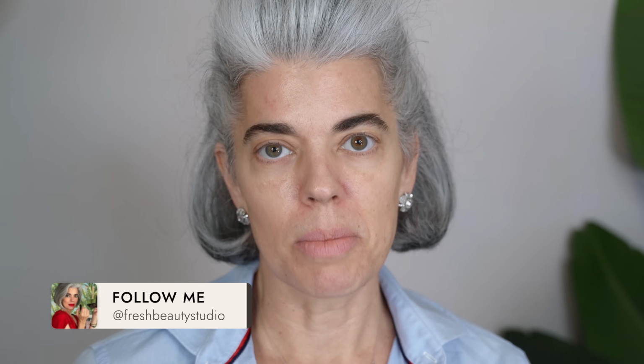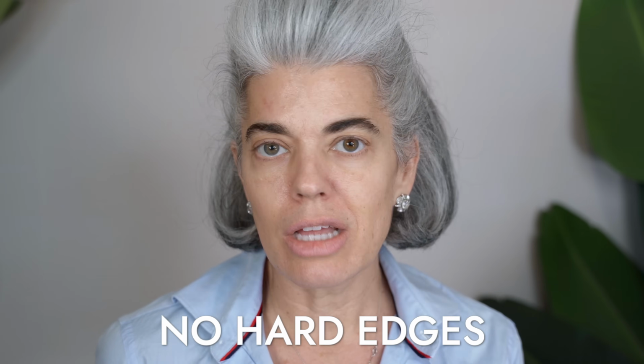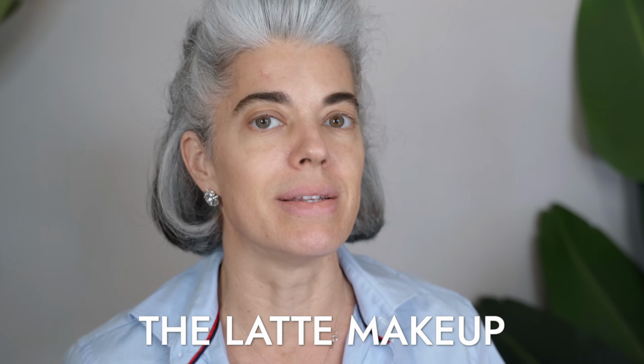I'm really excited about showing you this viral makeup trend that has really blown up, but can be worn for mature women. There's not too many times that we have trends that really look beautiful on mature women. This is easy, this is approachable, there's no hard edges. You can vary within the different colors for this, and it's called the latte makeup trend look. So I always have my latte next to me when I'm doing my videos.